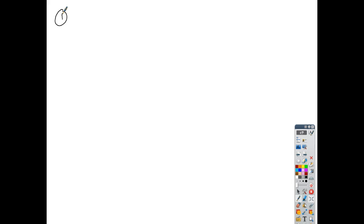Okay, so I've got a velocity this way. I've got a magnetic field into the board. So which way would the force be? To the left. Whoop. You know what? It should be perpendicular first. So it's going away.